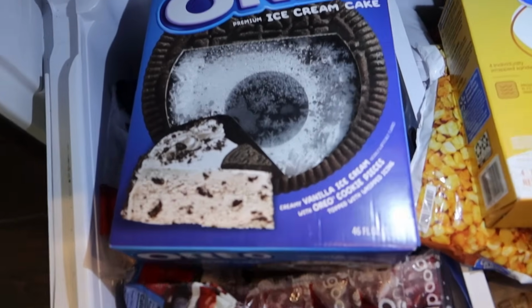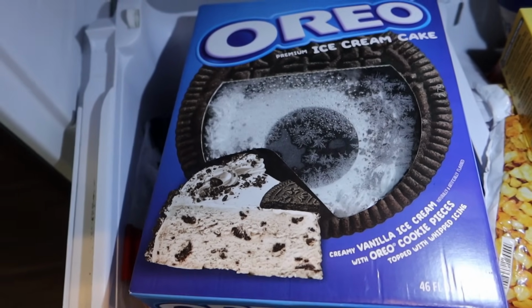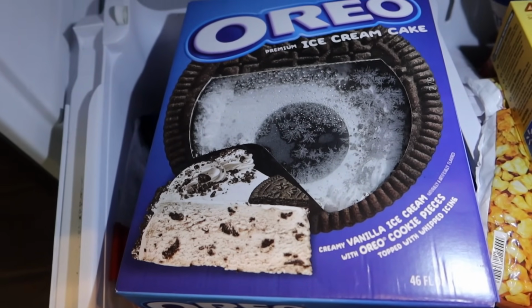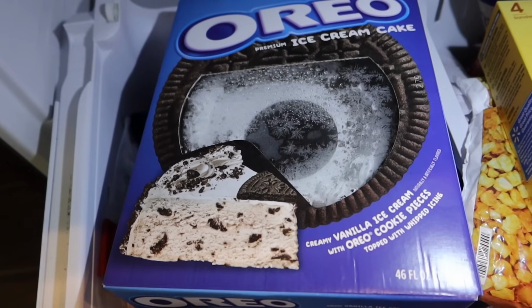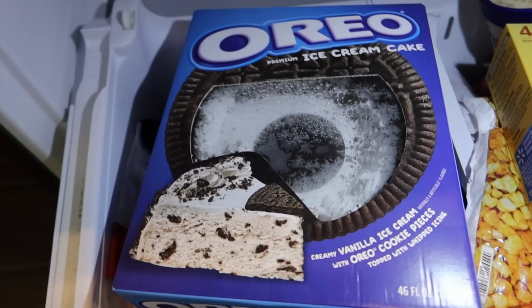And then the last thing to show you is just this Oreo ice cream cake. Kira always prefers ice cream cake instead of regular cake for her birthday. And so this was $2 off. They also had the Reese's ice cream cakes for $3 off, but she prefers this one. So I thought that was an awesome discount for something that I was already buying also.